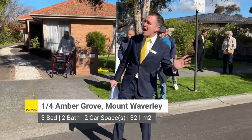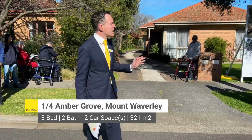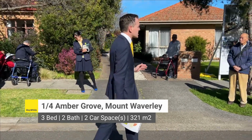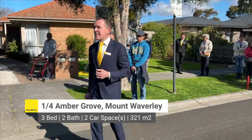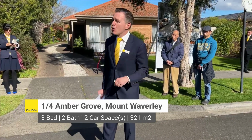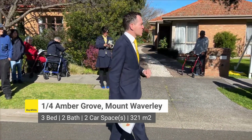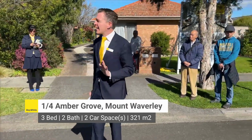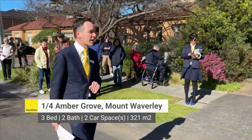3 bedrooms, 2 bathrooms, single level. I know it's obvious, but they don't build many of these homes anymore as well. So to get something like this is quite rare. The location's amazing because you can only look to your left and see how close you are to the shops in the village of Mount Waverley. Train station around the corner as well. So cafes, restaurants, IGA, all your shopping needs just across the road. You can walk. You won't need a car from where we are, despite having a double lock-up garage. You could just use that all for storage if you like.